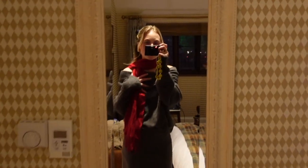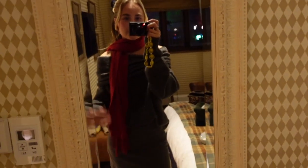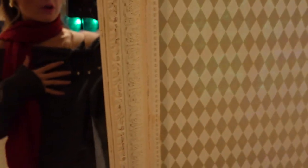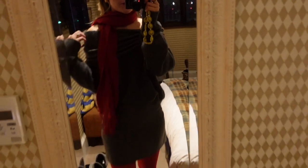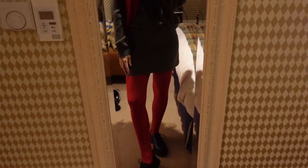Thought I would show you a very quick outfit of the night. I've got on my trusty red scarf as always. I think this is from H&M. I've got a lovely off the shoulder cozy grey jumper from Zara, a matching grey skirt from Pull & Bear, my Anthropologie red tights and some Pull & Bear black brogues.